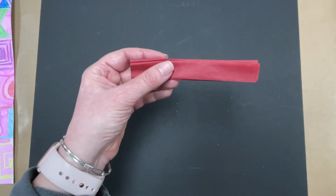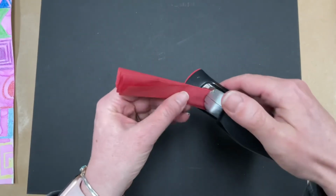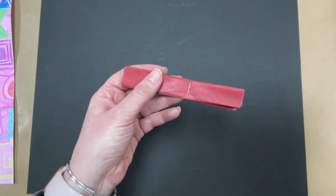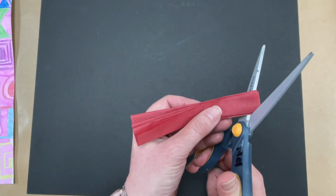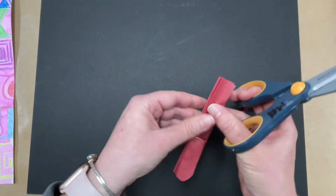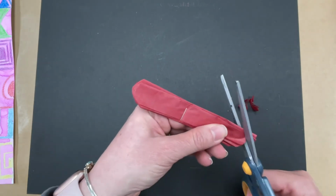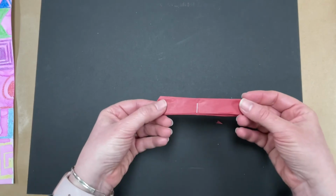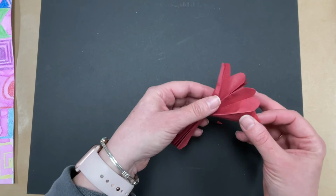And then let your teacher come around and staple it in the middle. So I'm going to staple it like this in the middle. And then we're going to cut the ends to make a little curve. It'll make it look more like a flower. So I'm just going to take my scissors and give it a little curve on that end and a little curve on this end. And then, so it's like that, turn it sideways where the thin side is up, and you can just kind of open it up.